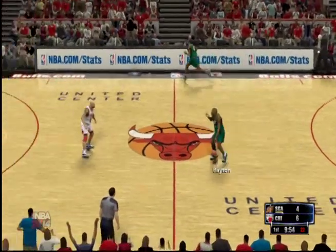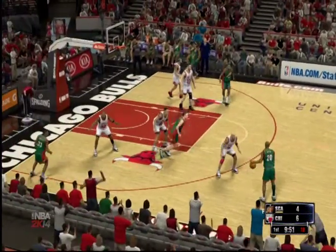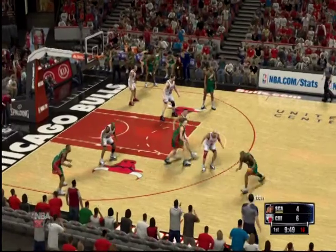Boy, some great matchups, huh, guys? It's going to be interesting to see who comes out on top in some of these games. Now here's Payton.